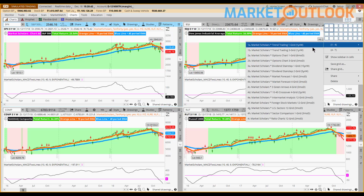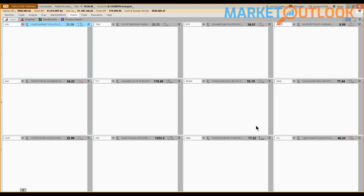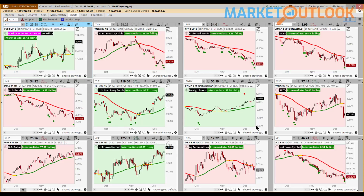All right, let's go ahead and take a look here now at our next chart setup, and this one will be chart 4E. This will be our intermarket analysis 12 grid, and remember, when we're looking at the 12 grids, the pink background color will tell you if we have a bearish posture according to the market forecast intermediate term line, and the green background colors will tell you we have a bullish posture. So as we look at this first set of 12 grids, reminder that these are not technically stock market related. These are more bonds and interest rates and commodities and things like that.